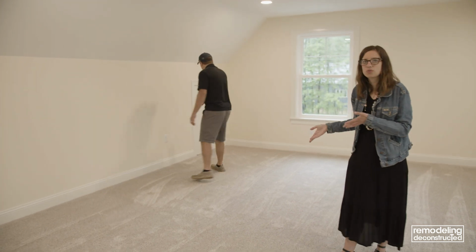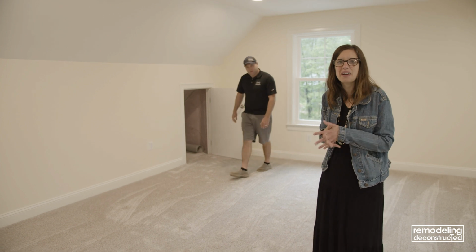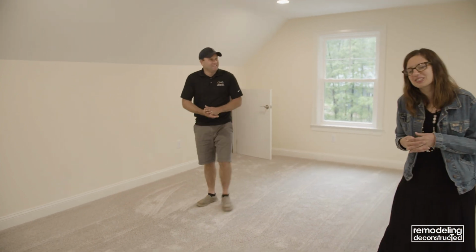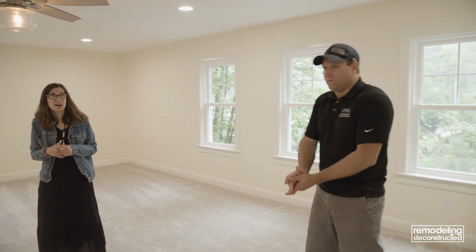We put in 2 little doors and they'll be able to put in all their holiday decorations and those sorts of things. That meant a lot to her. So we always like to find spaces where they can do that. This is a great space. I love this room. Awesome.